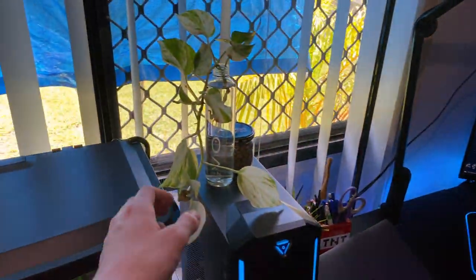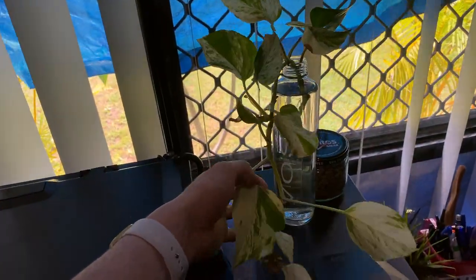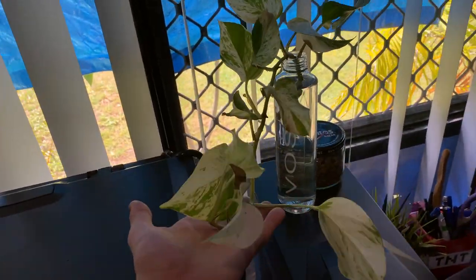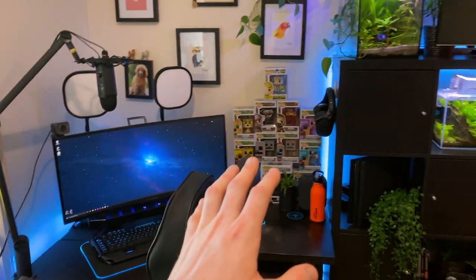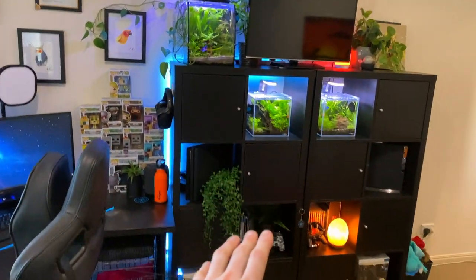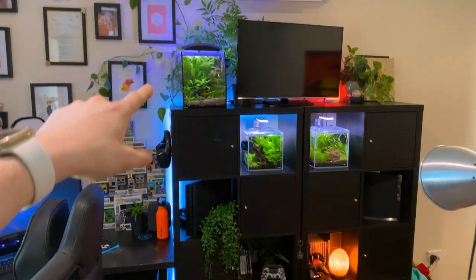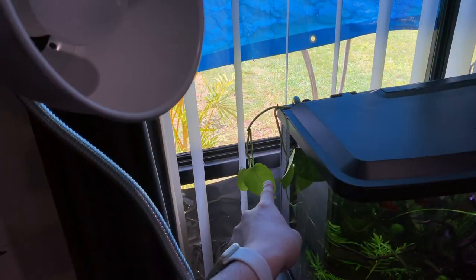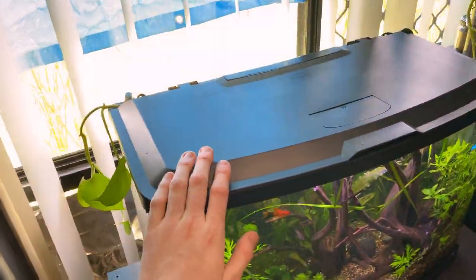So here we just have a pothos plant. I really love these plants and they're extremely fast growing. So that's why I've decided to put one here, because I've been going for a sort of greener look in my bedroom since I've got the fish tanks. I just like the overall greenery. As you can see, there's plants there, plant there. Pothos is all over this wall here. I even have a pothos coming out of the fish tank, sorry.